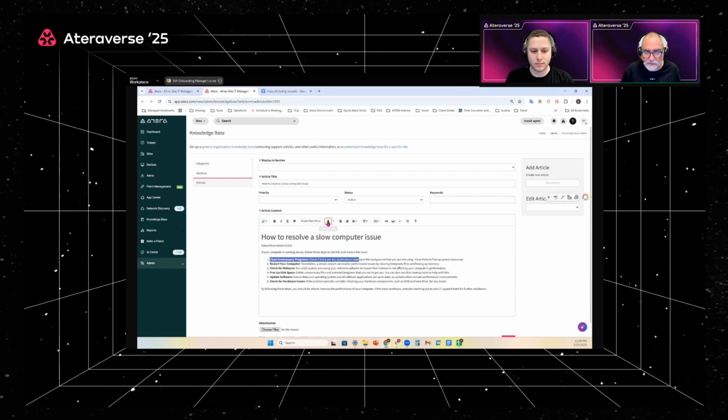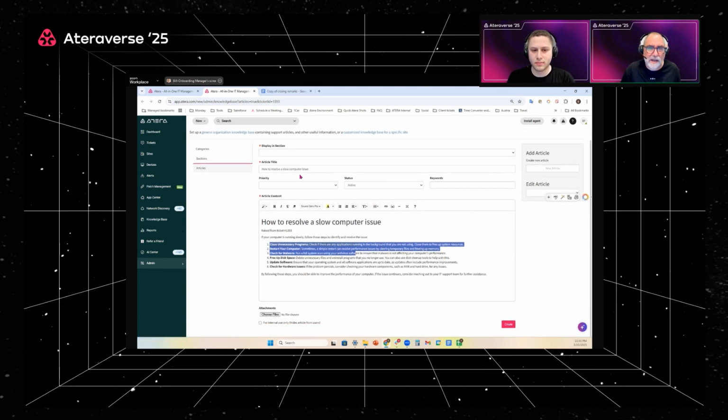I can change the color. I can put highlighting on it. I can change the font. I pretty much can do anything that you would normally do. I can add bullets. Anything that I want to do, I can do in this dashboard right up here. And then once I've done this, I can go ahead and create the article. I need to make sure that I put the display in the section, and I can change the title, anything. So absolutely, you can edit it before you publish it.